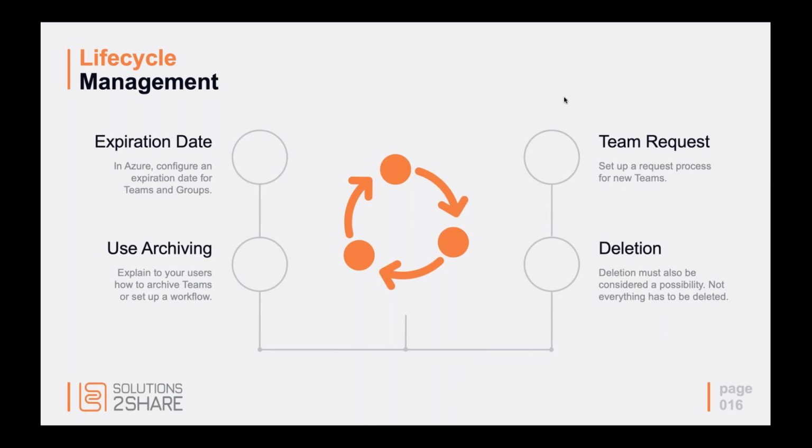The lifecycle management is very, very useful, because if you have teams for 4 years, 5 years, or 10 years, it is very important that teams are deleted or archived. So what you have to do is, for example, define an expiration date for each team. For example, for a project, it expires after 180 days. And after that time, you ask the owner if he or she needs that team for a longer time, and you get an answer like 6 months more or 12 months more.